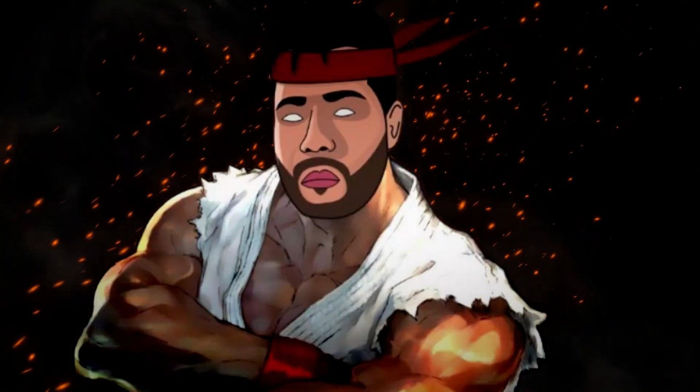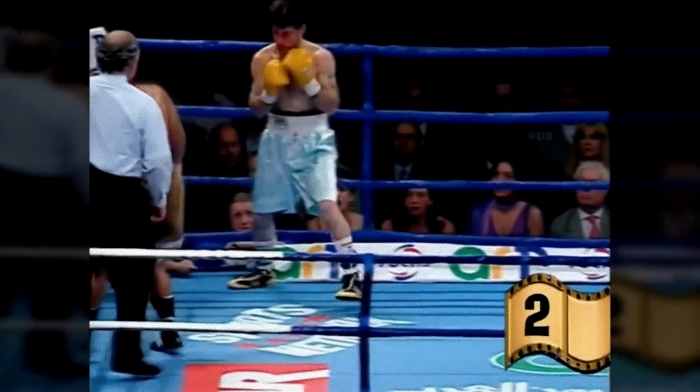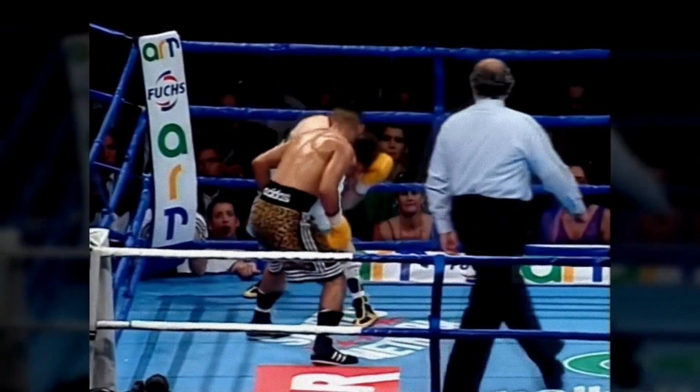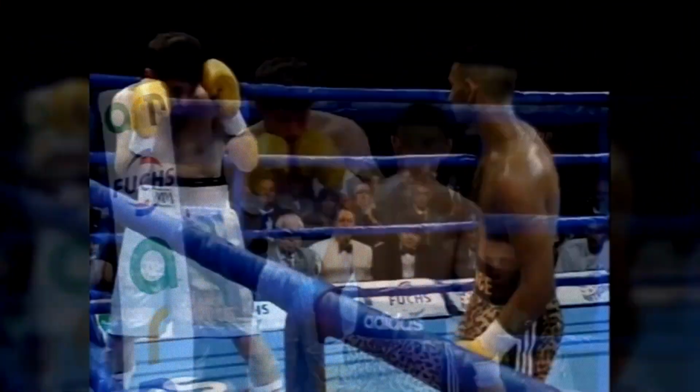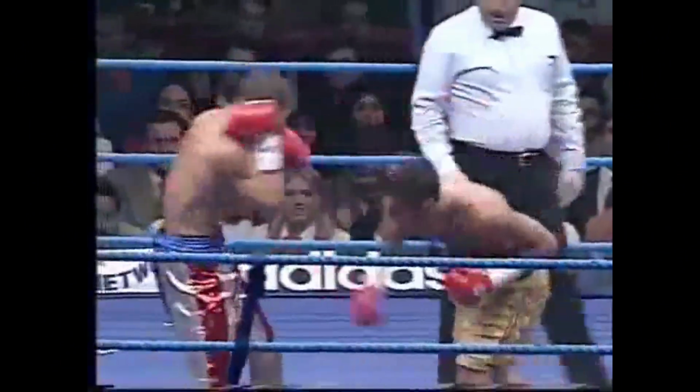We have the uppercut into an overhand or a cross. He uses this a lot, and while he does it, he throws the uppercut and then he angles off to either the left or the right, by a great amount.